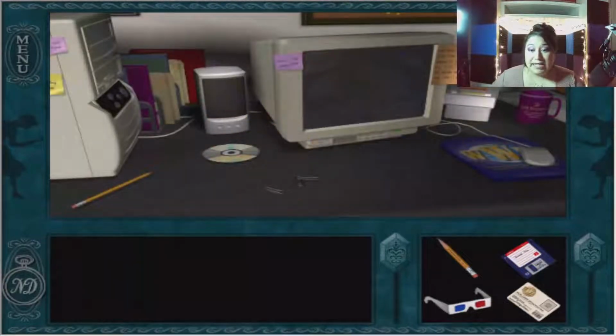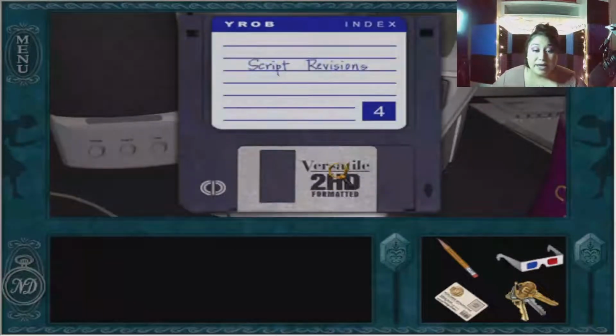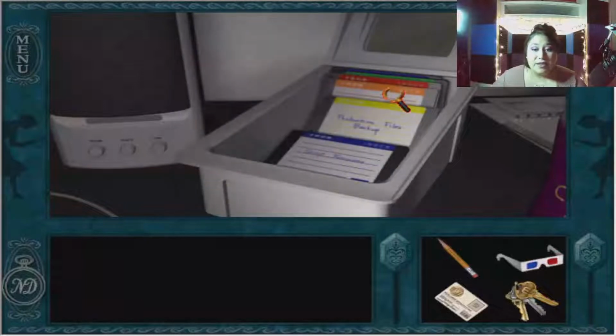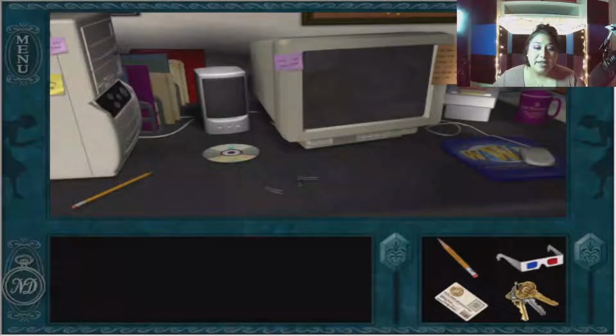Okay. Before we get into the computer, just look around on the desk. This lights up, so let's go ahead and put our floppy disk in there. And then this also lights up. So you can go ahead and click on this. These are more floppy disks. You can go ahead and look at them all, but they're not relevant to the case. None of them will enter into your inventory. So you can back out there, and now you can get into the computer.